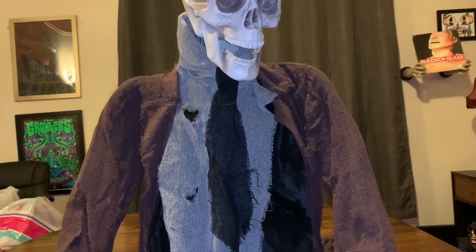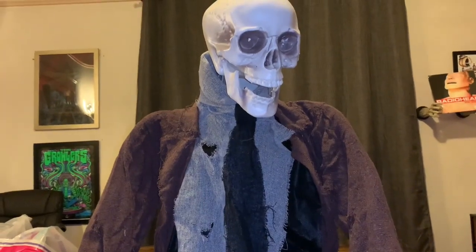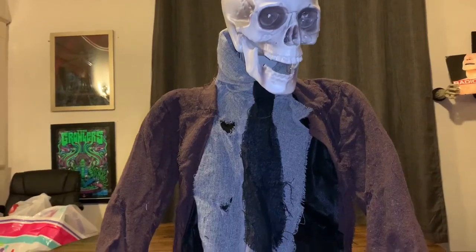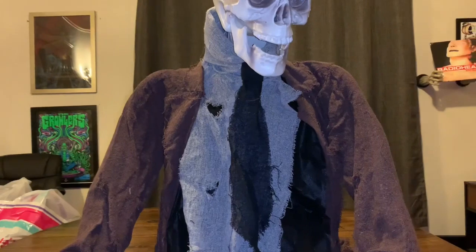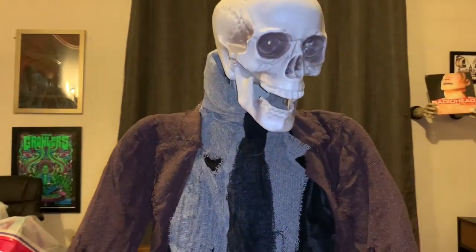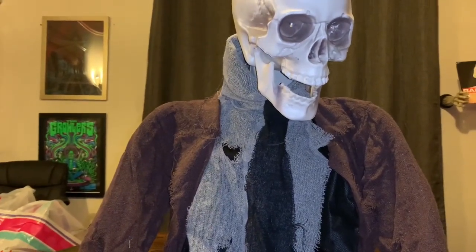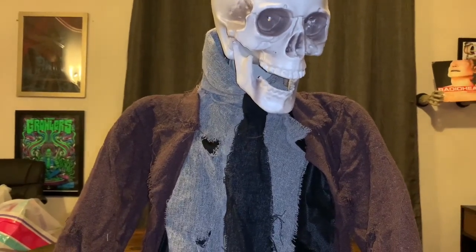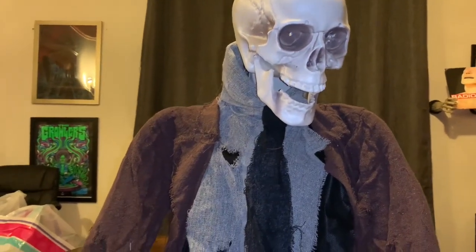So this is one of the few items from Grandin Road this year, very few items, that I had any interest in. I think we've all agreed at this point that Grandin Road's selection of animatronics and props has, I'm not going to say gone down in quality, just they really have gone down in selection. They really don't offer too much for the standard haunters like us. A lot of it seems to be more like high-end Halloween collector type of things.